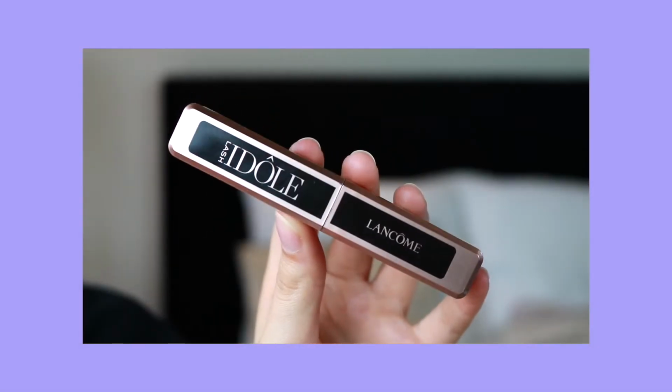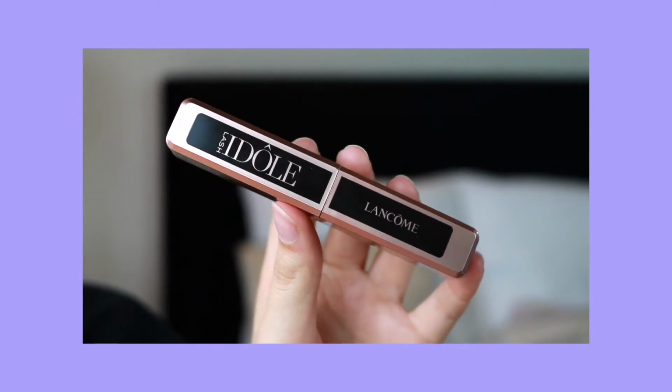This is the Lancome Lash Doll Mascara. This is a mini that I got also a few months ago. It's what I'm wearing on my eyes today, and I freaking love this so much. It's really good at curling and lengthening. I already have pretty voluminous lashes. I have quite a bit of lash on my eyes, but I don't really have a lot of length and curl naturally, so this helps out a lot with that.